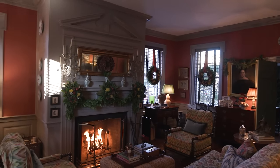All right, let's go show you the library. This is one of my favorite rooms to decorate. I added a couple new things into it this year.